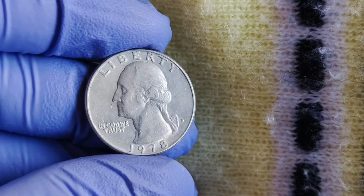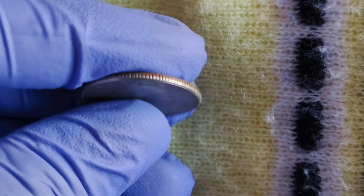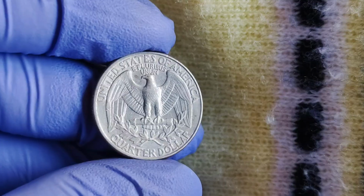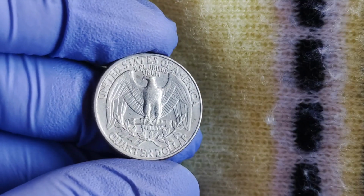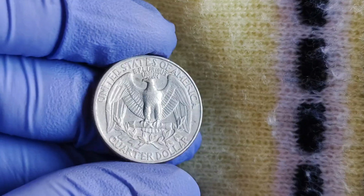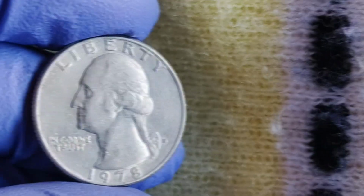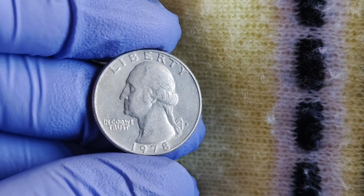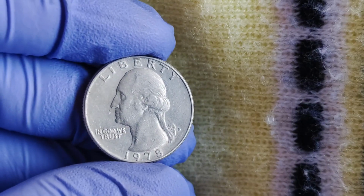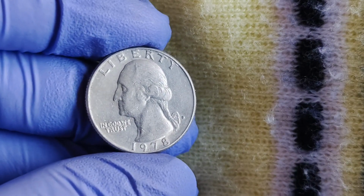That's exactly what happened with the 1978 D Washington quarter, a coin that has collectors across the country buzzing, and one man's ordinary wallet find turned into a story worth telling for generations. It all started in a small town, in a cluttered coin shop where dusty boxes of forgotten quarters waited for someone to notice them. The 1978 D quarter wasn't supposed to be special.